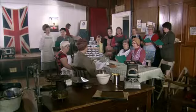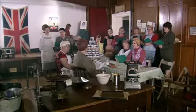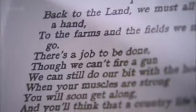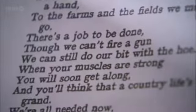Back to the land, we must all lend a hand. To the farms and the fields we must go. There's a job to be done, though we can't fire a gun. We can still do our bit with a hoe.